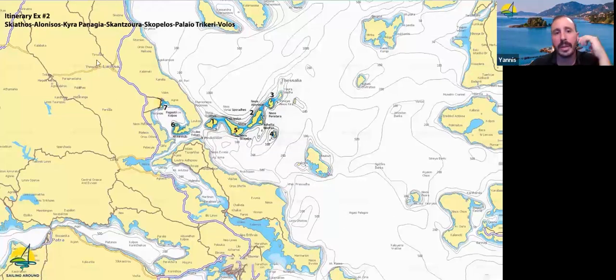I prepared another sample one. I'm assuming that you are starting from Volos. Better do an early check-in if you start from Volos, and then leave behind the Trikeri that I just showed you a few minutes ago, all the way to Skiathos. Next night, I would spend it in Alonissos, the next one in Kirapanagia, the next one in Skadjura before going to Skopelos, and then have sufficient time to spend my last night, or actually the sixth night, in Trikeri before returning my boat to Volos. This itinerary doesn't include Skiathos, but still we're going to make the most out of all the area.